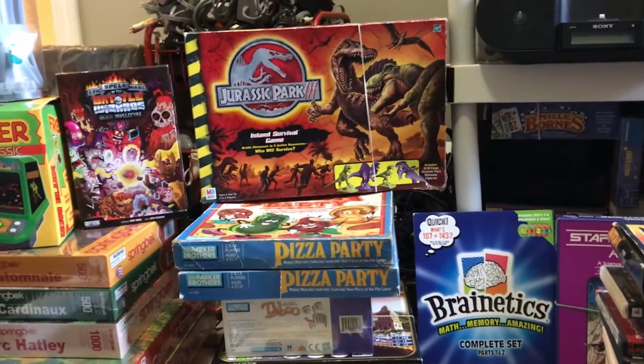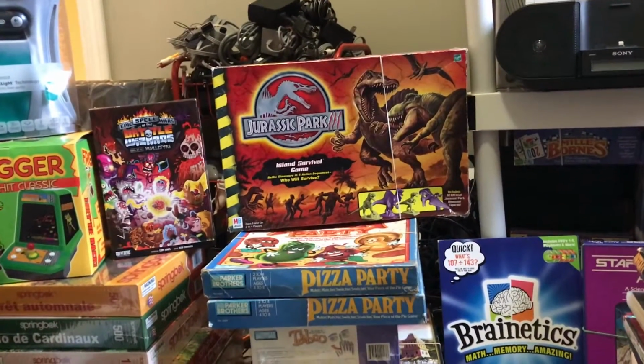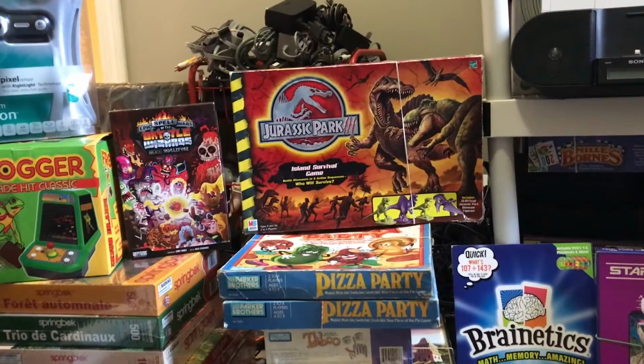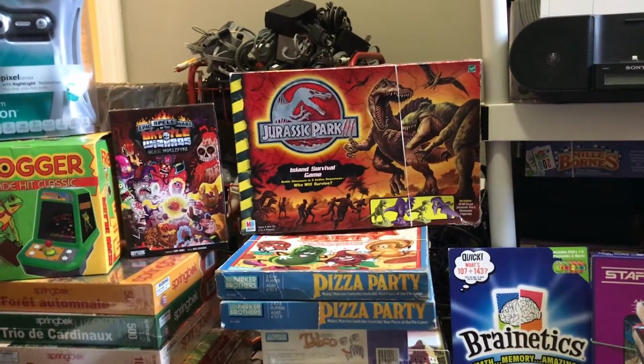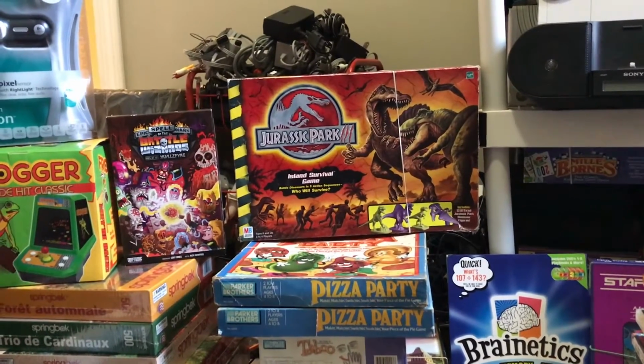Go over here, get Jurassic Park 3 Island Survival game. I picked this up knowing it wasn't complete because I thought I had a copy, and I figured I could mix them together. I can't find it. I'm going to keep looking, but I do have a copy of Lost World, so I might have just been thinking of that. But if that was complete, about $50 on that.